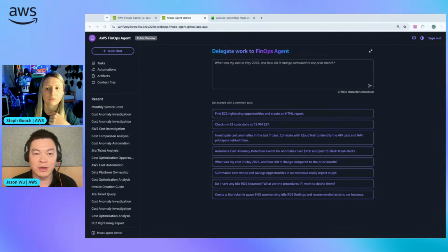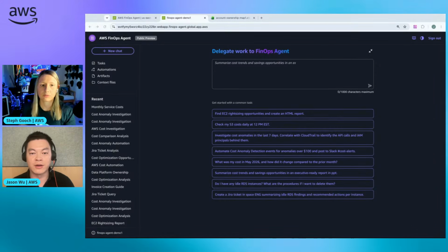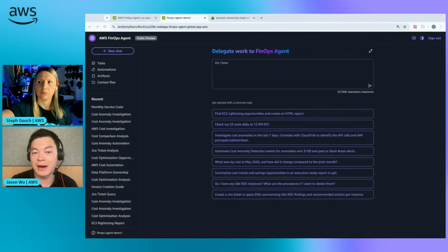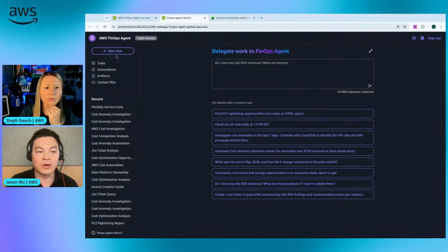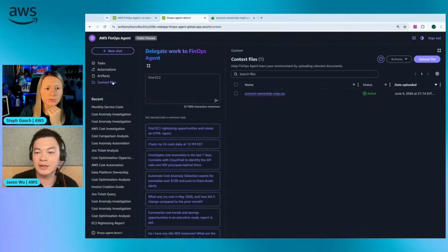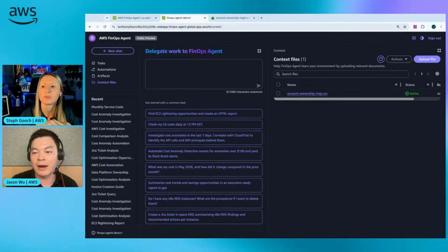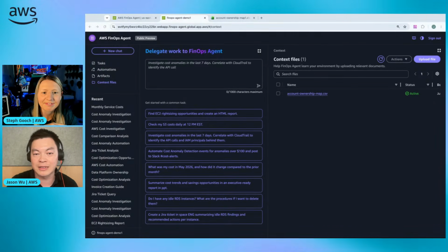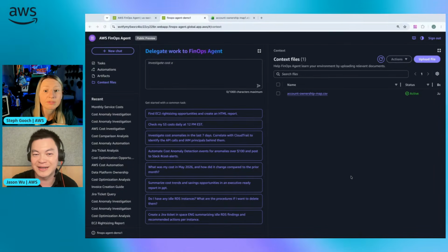So the first thing people usually start with the FinOps agent is to upload their context files so the agent is aware of their organization context that we mentioned, the accounts to cost center, to the department, and the account ownership name mapping, and those information might not be sitting in the AWS environment. So in the left navbar, you can go to the context files where I have this accounts ownership map CSV file uploaded, and you can upload other data formats such as the Markdown files, the YAML files, the CSV files, and those are all disclosed in the user guide with a 10 megabytes per file limit, which is a lot of data in 10 megabytes text files.